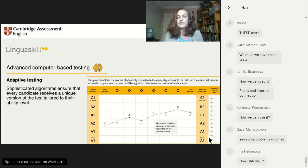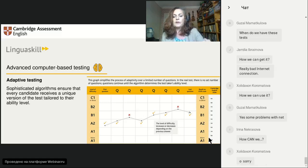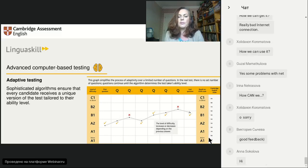In the example you've seen, this is just a very small snapshot of the overall experience, but you can see that the candidate goes up and down through the levels. So maybe the question three that you see on the chart, maybe they got it wrong just because they made a silly mistake. That doesn't mean that's it, they're not B1. They get another opportunity if they keep getting things right to go up.